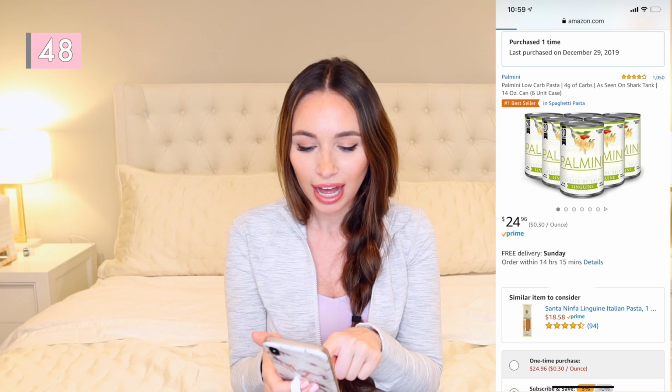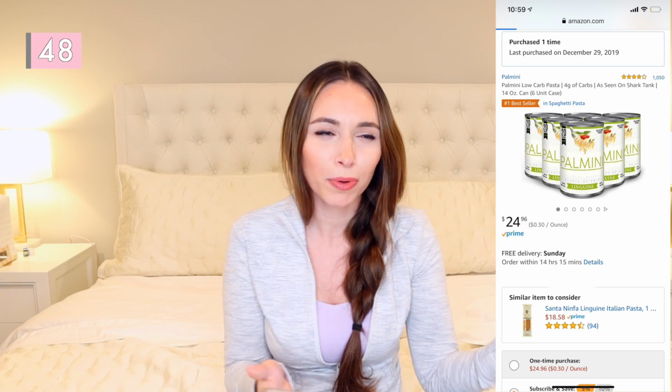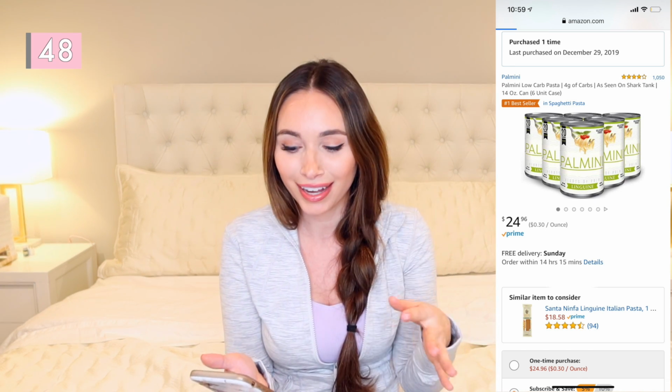I'm going to hurry. This one is a low carb pasta. It's made with hearts of palm. And that one was also for Chad. He does like the low carb thing too. I've tasted it. It's okay. It's not horrible. It's not amazing. It's just fine. So if you're doing low carb, those are something to think about.